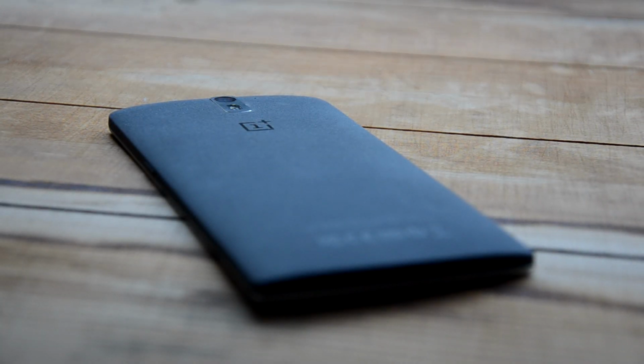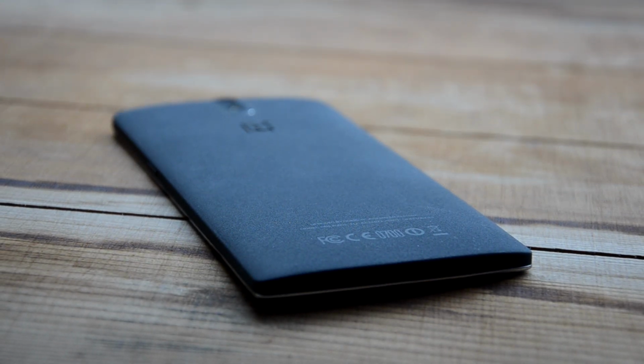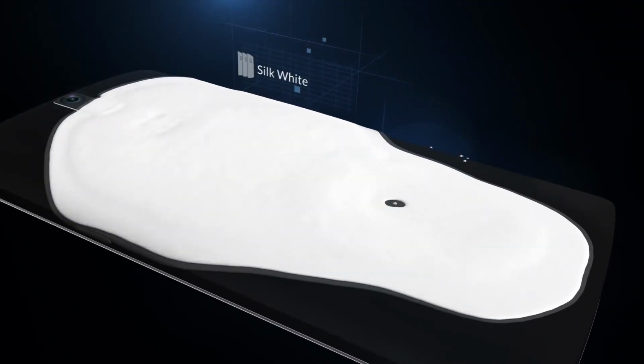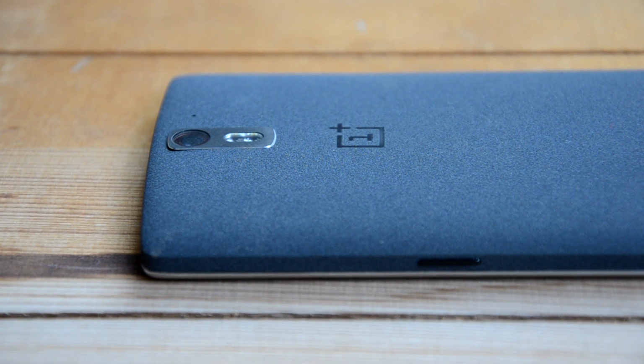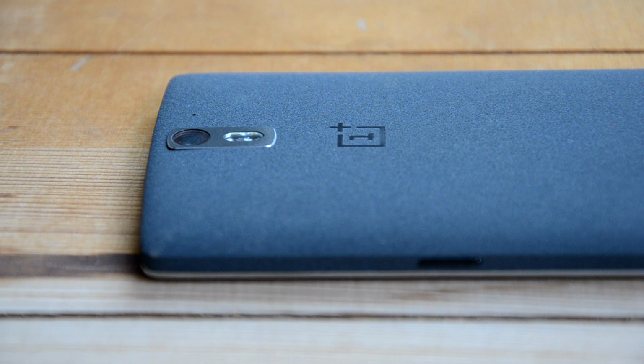Let's begin with the design and build quality. Frankly, I see no compromise over here. The phone feels well built and top-notch. It has two variants, the 16GB Silk White and the 64GB Sandstone Black. I obviously have the Sandstone Black version, which has quite an unconventional texture and feel all around the back of the phone. The feel of the material is quite hard to describe really. It feels like sandpaper crossed with sandstone softened up a little bit.